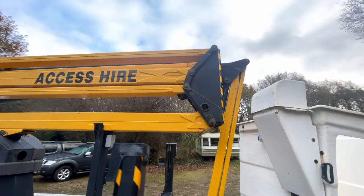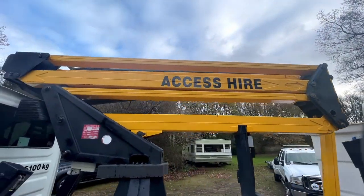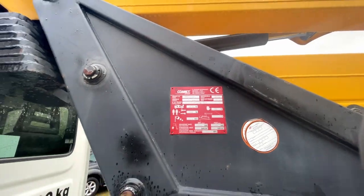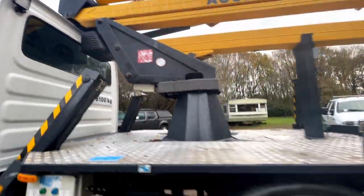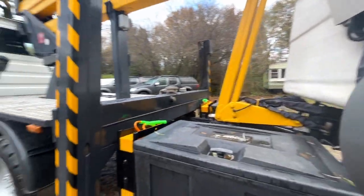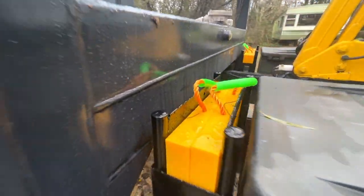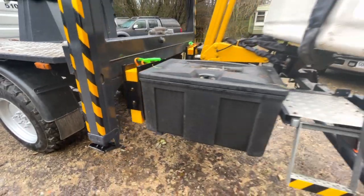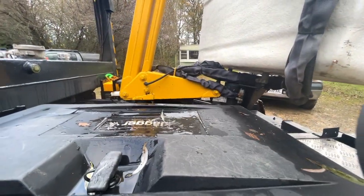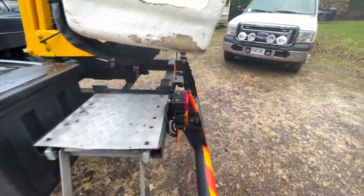Obviously the crane is a Comet, if I remember right, which is an Italian unit. It works really well. I have had it working, and obviously just to familiarise myself with it. The plates look brand new. It's got boxes. So decent amount of storage space in the back.